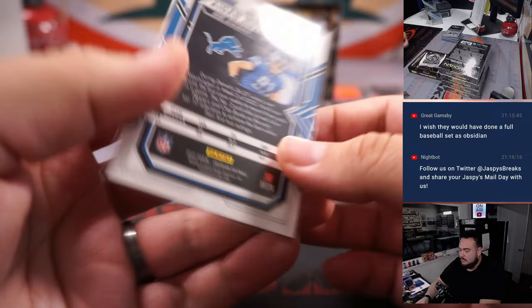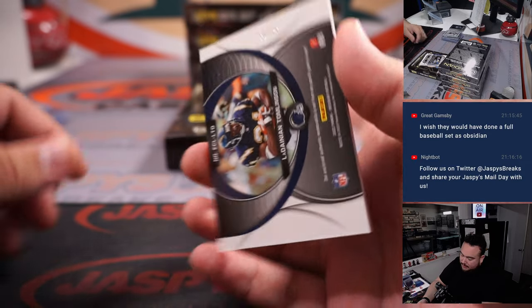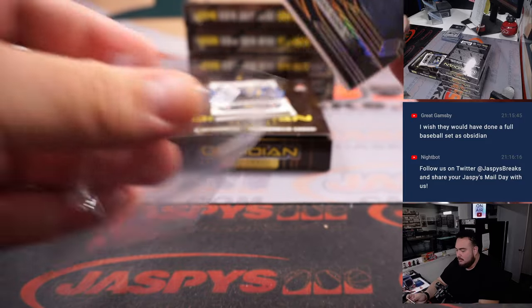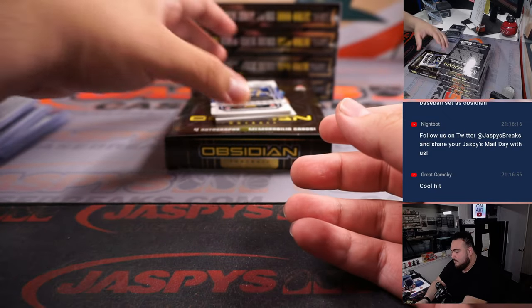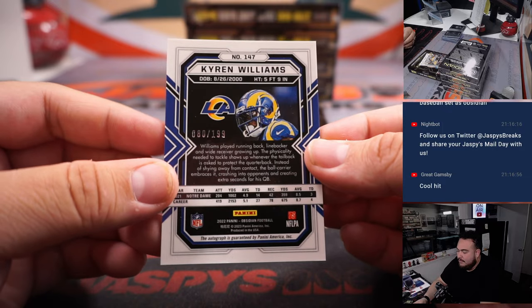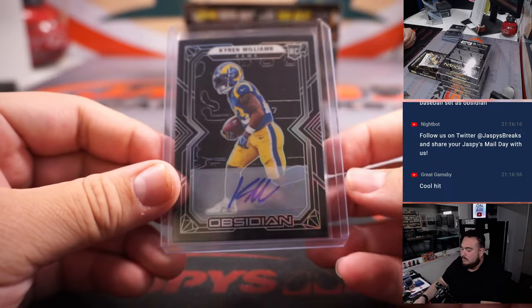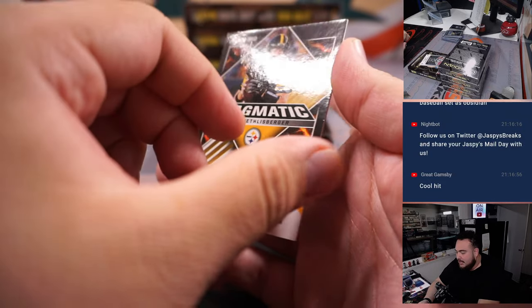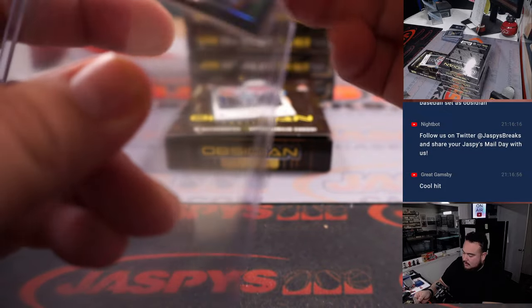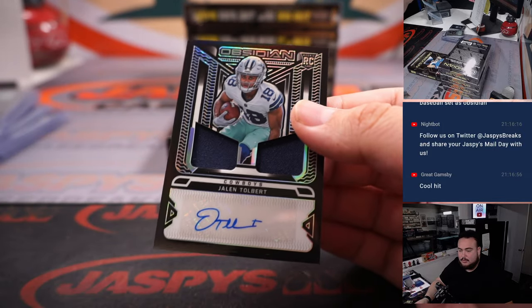All right, Aiden Hutchinson. So there is a chance we don't get a second color blast, guys, but there's still going to be some big hits, though. 44 out of 75. LaDainian Tomlinson for the Chargers. Dan V with that one. Kyren Williams for the Rams. Nice one there for the Rams, Patrick Davis. And we want Kenny Pickett, but I think Michael Bellucci, big Steelers fan, will take a big Ben Roethlisberger. Magmatic. Future Hall of Famer. Very nice hit. And then Jalen Tolbert to 175 for the Cowboys.